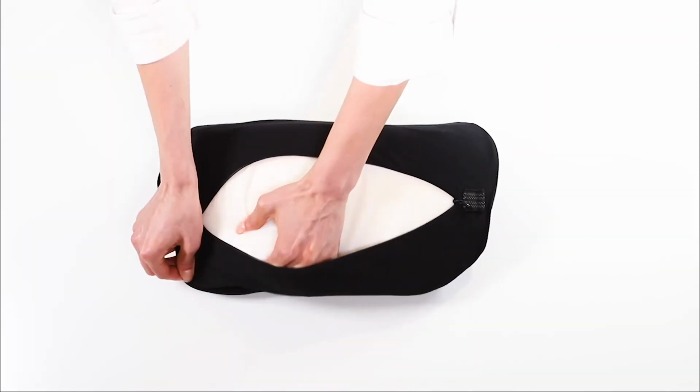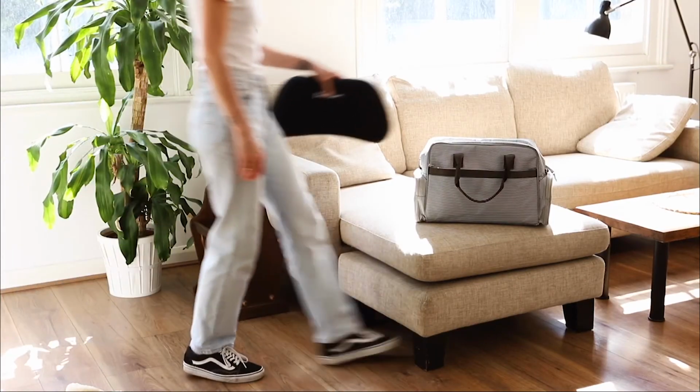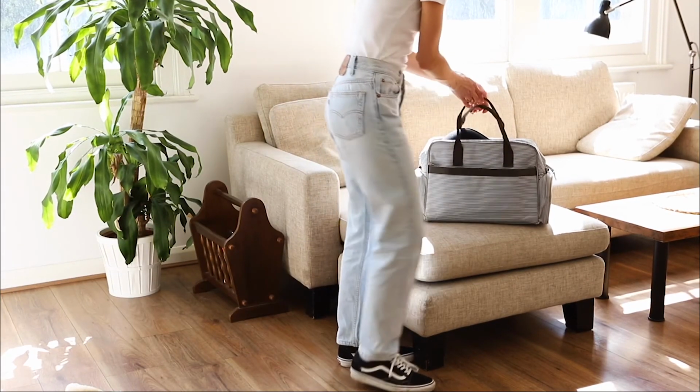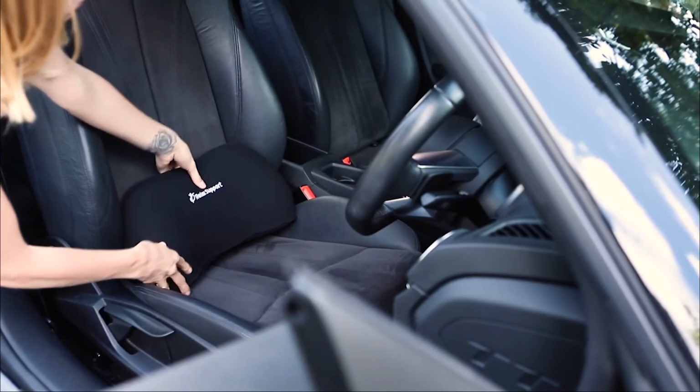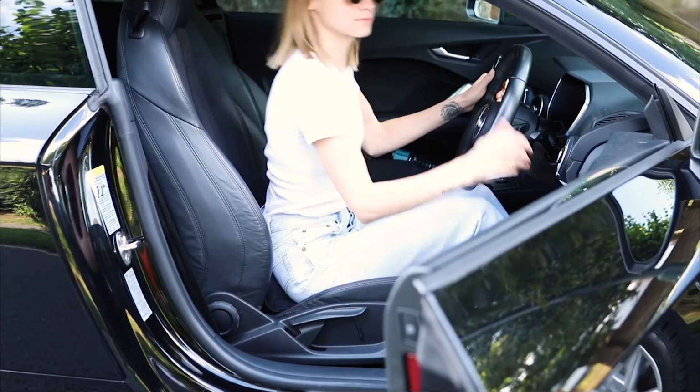Featuring an easy-to-remove cover, which is machine washable, the inside pillow is made with the highest quality memory foam sourced from leading manufacturers. It's a perfect companion for short and long journeys. Whether you are in a car or an airplane, Relax Support will keep you comfortable and pain-free. Take it with you anywhere you go to enjoy a much more comfortable life.